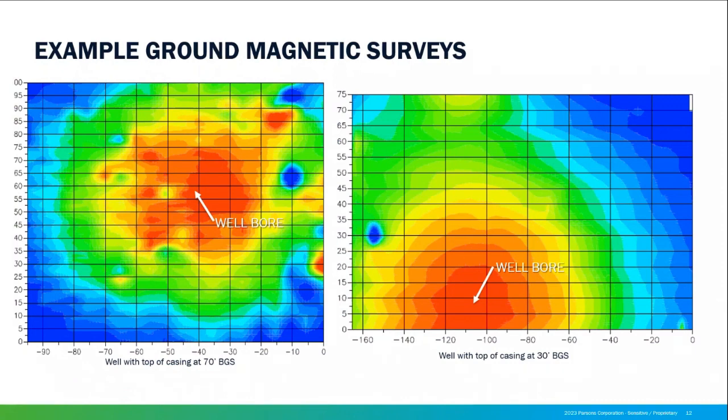So these are two examples of ground magnetic surveys we have performed to locate well bores. The one on the left is a well where they ripped the casing off 70 feet below the ground during abandonment. As you can see, the center of that heat map is basically a bullseye, which would be the wellbore location. I believe on that one, when we excavated it, we were within 2 or 3 feet of the GPS point we made with our Trimble GPS to where they actually dug up that wellbore.